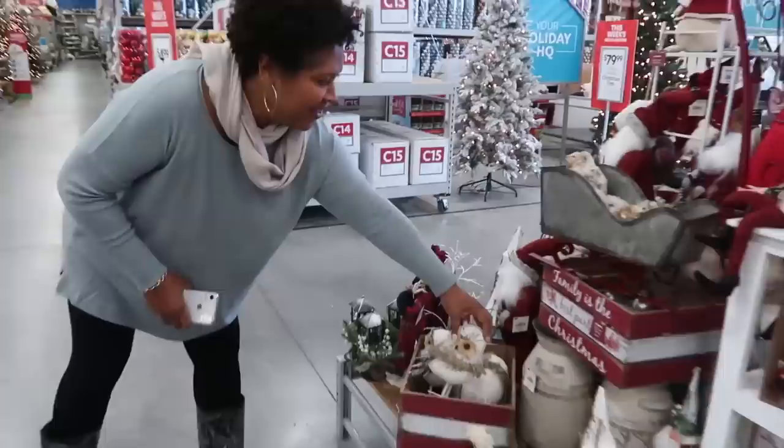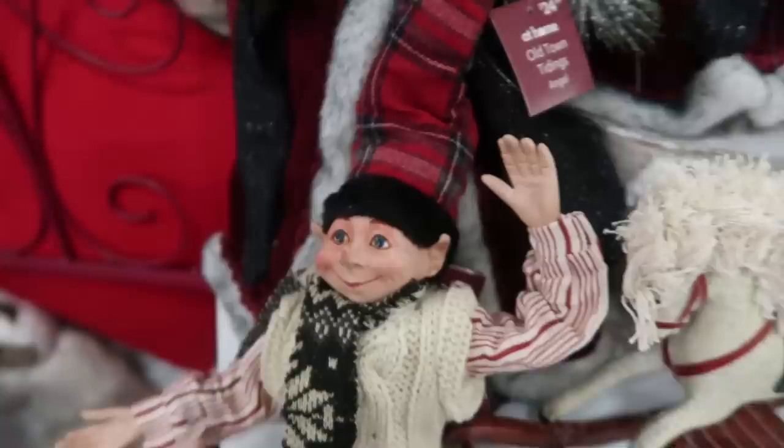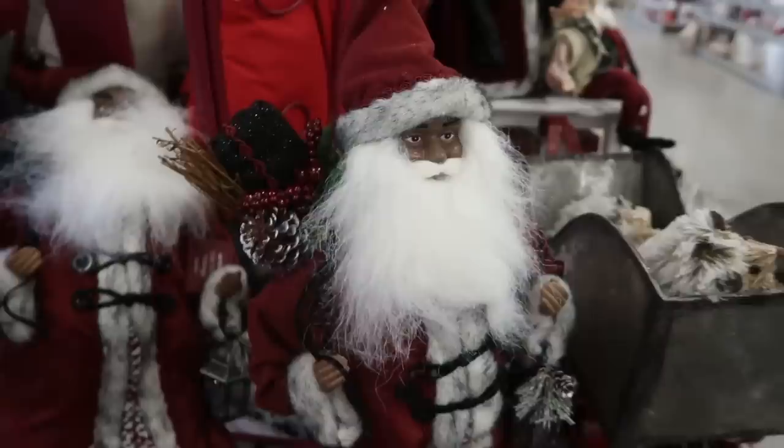That is so creepy to me. They're nice. That looks creepy. Ooh, speaking of creepy, they got, I don't know. Some Christmas stuff is scary to me. Oh, look at Black Santa. Santa Claus is a black man. This Santa Claus is white. That Santa Claus is white, yes. They have a white Santa and a black Santa.